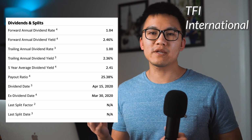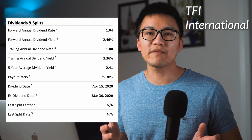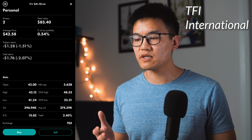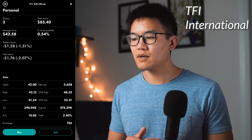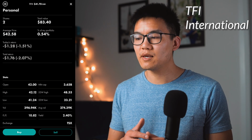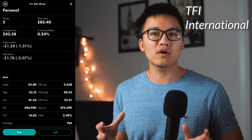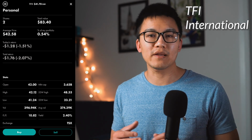They could even double their dividend yield and actually just have a payout ratio of 50%, and that would mean they have a forward dividend yield of about 5%. The cost basis for my shares is $42.58, and I currently own 2 shares. And currently the price, if you're to buy TFI International today, is $41.70, and they have a PE ratio of 10.8. So this is a fairly low PE ratio for this company, and I think it's fairly valued actually.